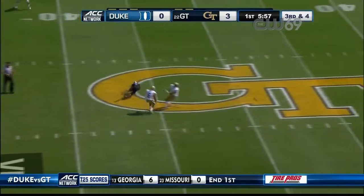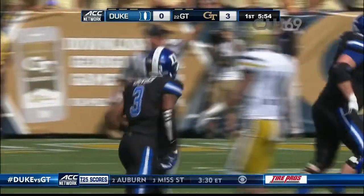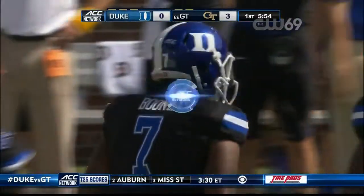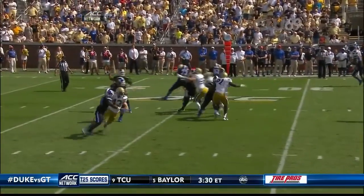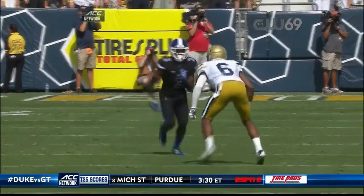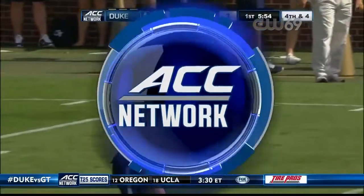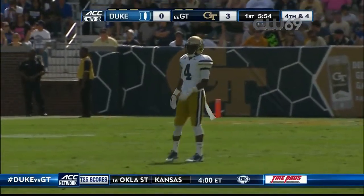Boone, incomplete. It was intended for Jamison Crowder again. He's had 3 balls in his hands today and no catches. Yeah, a little too tall for Crowder. Let's take a look at what kind of heat Georgia Tech is coming with, both linebackers. Quayshawn Neely a little bit late getting there. I don't think that affected the throw. Man coverage down the field. Ball too tall for Crowder. Not the biggest receiver in the world. Crowder, 5'9", 175. A little too tall for his playmaker.